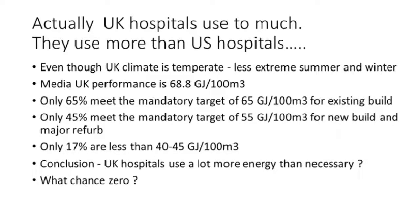Interestingly enough, when we look at UK hospitals compared to others, they use much too much energy. Surprisingly, they use more than United States hospitals. And I say that because the UK climate is a temperate climate. We do not have extreme summers or winters. So one would expect UK hospitals to be more efficient. The median UK performance is 68.8 gigajoules per 100 cubic metres. In hospitals, energy consumption is looked at on a cubic volume basis.